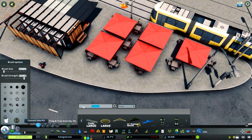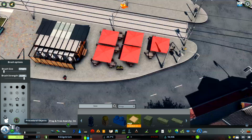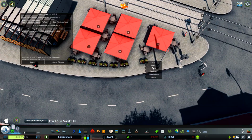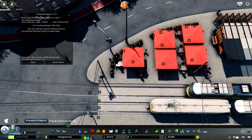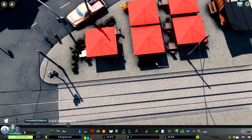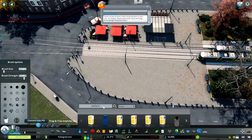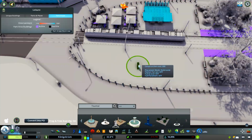To make this whole area more secure from traffic, I am placing those planters around it, so nobody can just drive their car into this table area. I know it's not the very best security, so I also started placing those bollards here.